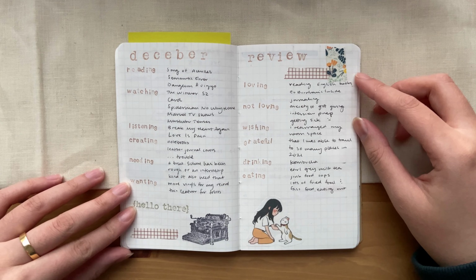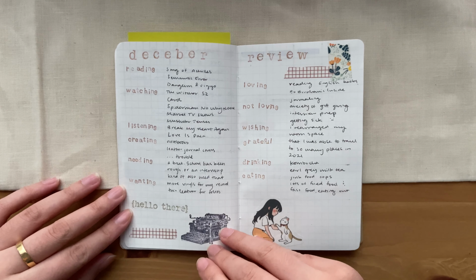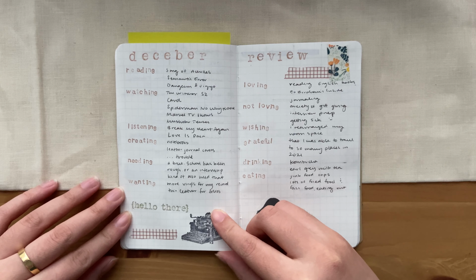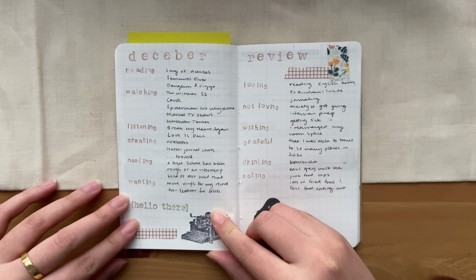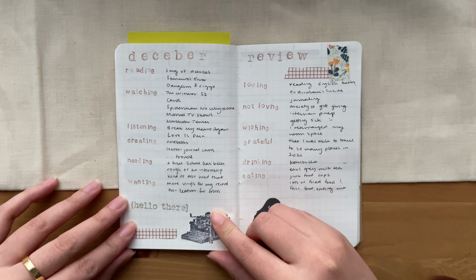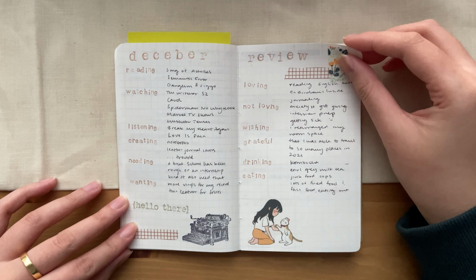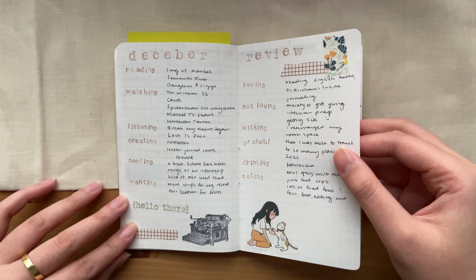We get to the end of December, and this is my December recap. I really like this spread. It kind of reminds me of what I accomplished, what I did in December, and just to keep in mind that even though every day doesn't seem like I do much, I really do a lot more than I think I do in the span of a month. And at the end of the year, you really have come a long way since the start.